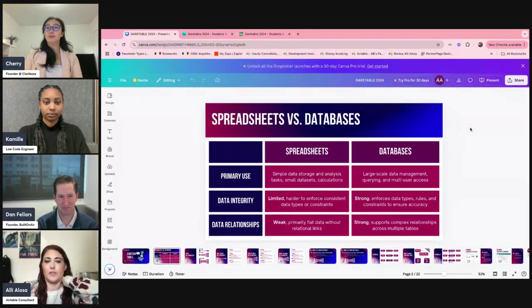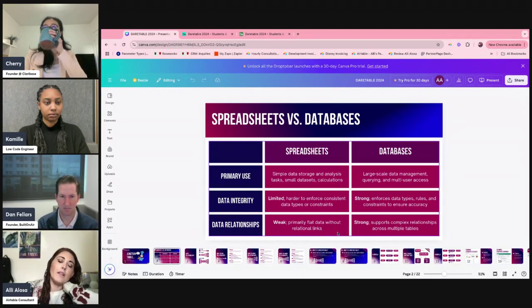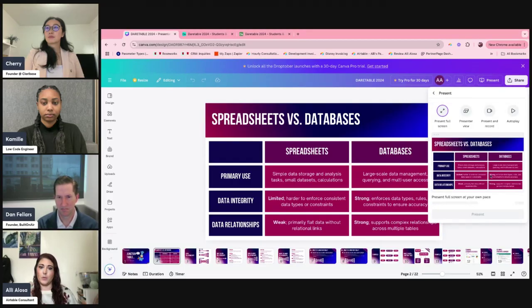So I kind of went over just a very basic comparison of spreadsheets and databases, which we won't get super far into right now, but the main point around this slide is data relationships, whereas spreadsheets are pretty weak in that realm. They really don't track the relationships between data as well as a database does, which is really the whole crux of a database: to be able to support complex relationships across those many tables that you might have. Let me put this in present mode really quickly.